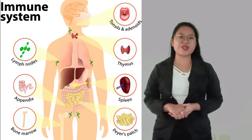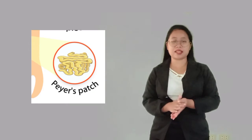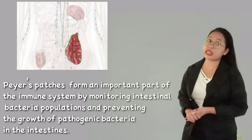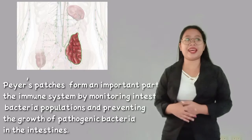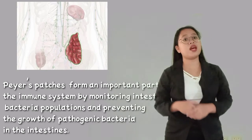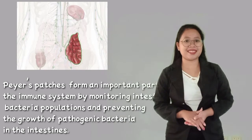The next part of the immune system is the Peyer's patches. Peyer's patches form an important part of the immune system by monitoring intestinal bacteria populations and preventing the growth of pathogenic bacteria in the intestine.